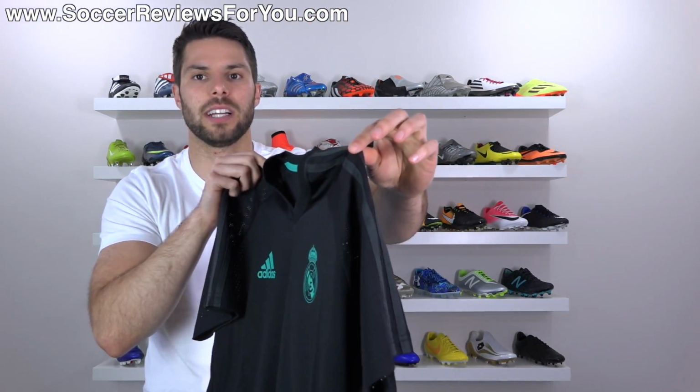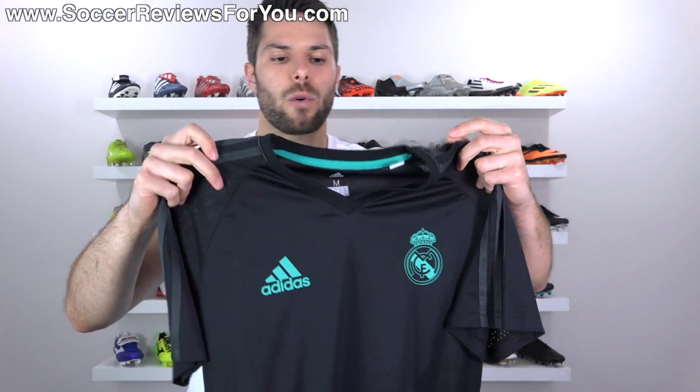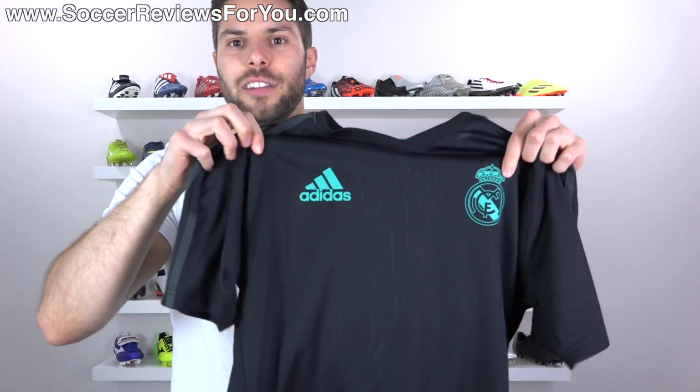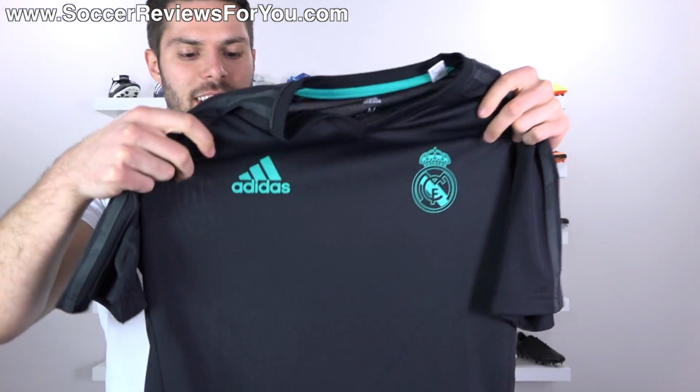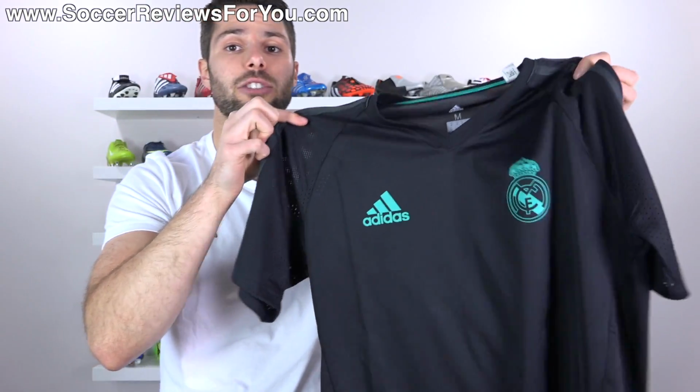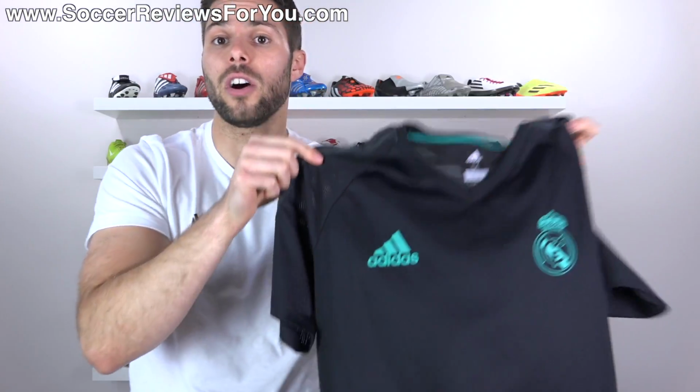It's got the gray stripes down the side of the sleeves, and then of course this kind of teal blue color. Some might call it green. On the front in the form of the Madrid and the Adidas branding. Nothing on the back, as you guys can see, but a really, really nice training top for 50 bucks that you can also wear casually.